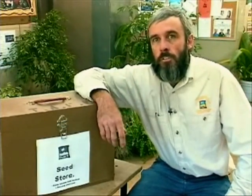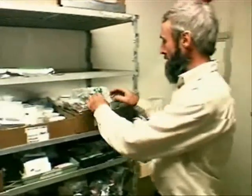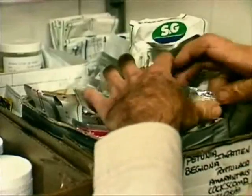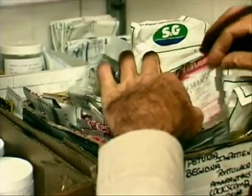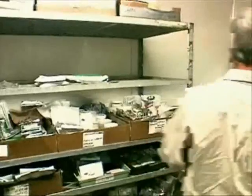However, for optimum storage conditions, a fridge or a cold room can be used. This commercial nursery uses a cold room maintained at between 6 and 8 degrees and at a low humidity of around 20%. It is very important that the seeds stored in a fridge or cold store are in sealed containers or packets. Seeds should be stored in a location safe from children, as many seeds are poisonous.